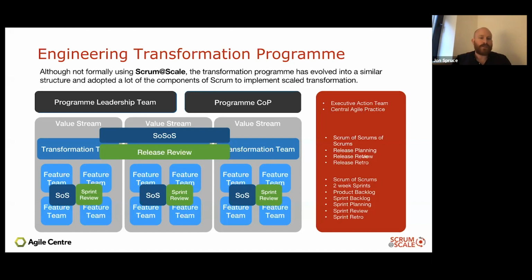The Agile Center of Practice was there to support that leadership team, to help move things forward: consultants, leadership, etc. These value streams all met regularly as a Scrum of Scrums, as we would call that group of teams. We had release planning, reviews and retros across the program to try and move the overall thing forward. At the bottom, multiple feature teams all worked together, doing their daily stand-ups and their scaled daily scrums together. They would also regularly review their work and retro as well.